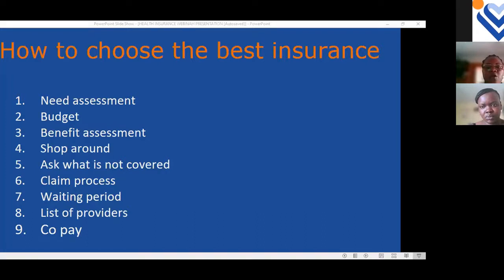Then there's the copay. What the copay entails is that each time you visit a health facility, you'll have to pay a fixed amount to the hospital. The specific amount varies from hospital to hospital, between insurance companies, and also according to a specific policy. The goal of copayment is to discourage unnecessary visits to healthcare institutions under outpatient service.